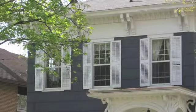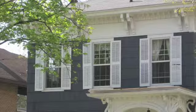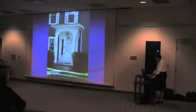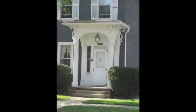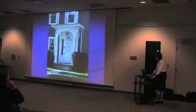Okay, here's the Remington house again. You can see, again, the paired brackets up at the cornice. And here again is the portico on the front. The story goes that the Remington family moved in here in 1859. Unfortunately, Louis Remington, who owned a dry goods shop, passed away two years later, but his family continued to live there until the 1930s.